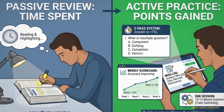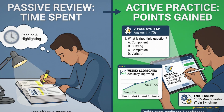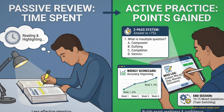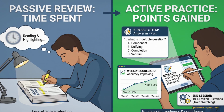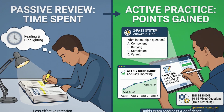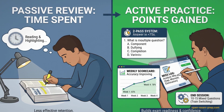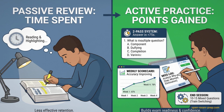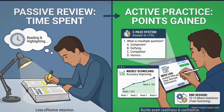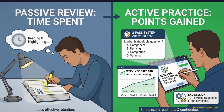Studying smart is more important than studying more. Instead of just rereading chapters, implement active high ROI tactics. Use a 2-pass system on test day. Answer easy questions first, then return to harder ones. Keep a miss log to track not just what you got wrong, but why. Was it a knowledge gap or a misread question? Finally, make timed practice sets a weekly habit. This trains your pacing and decision-making under pressure, turning study time from a passive activity into a measurable point-gaining system.